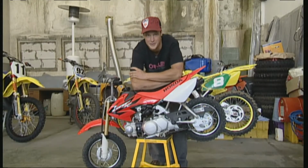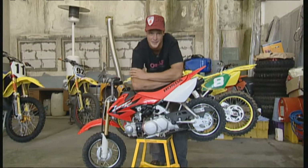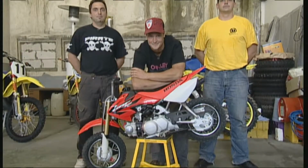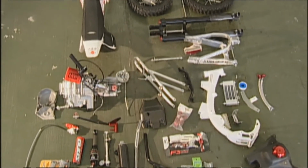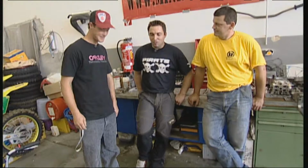I want to take part in the Mini-Bike Masters at the BMX Masters in Cologne, but for that we have to pimp out the bike a bit first. I can't manage that alone, so I need a bit of help, namely from Lars and from Mini. And not forgetting the parts we're installing. Only the best is good enough. The price, €8,600. Almost nothing is left of the original.